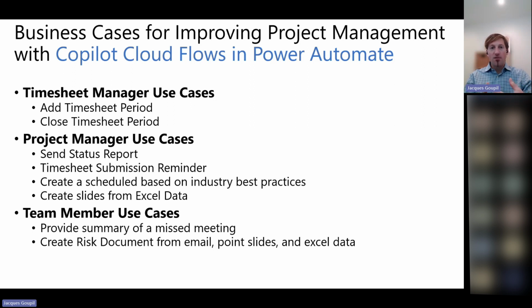What we've done for timesheet managers and for our clients, and these are just a few to get you started, is we were able to create new time periods automatically using different cloud flows. We were able to close those different periods. So now we get notifications that say, hey, you need to submit on Friday. I see you haven't submitted, right? But then we also have it closed, right? So that's something that we didn't have to do, a tedious task that you have to perform every single week, every month, every day for your different reporting.